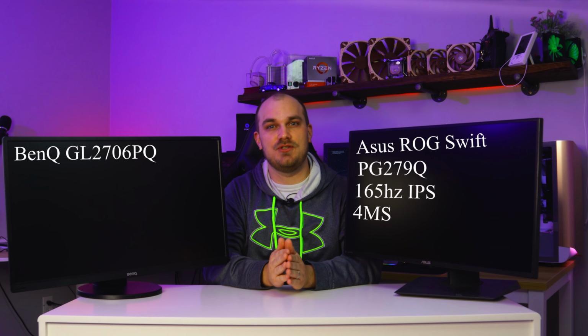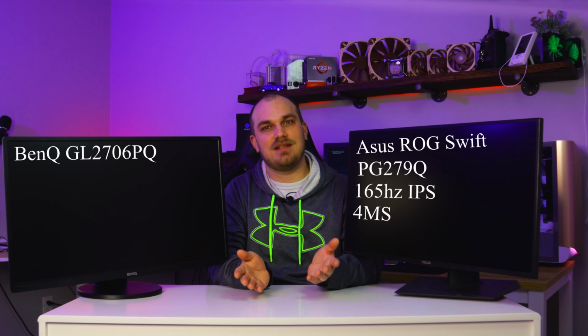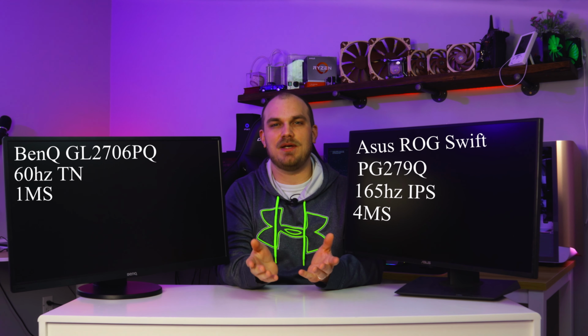Where they differ is the Asus ROG Swift PG279Q is an IPS monitor with a staggering refresh rate of 165 Hz and a response time of 4 milliseconds. On the other hand, the BenQ GL2706PQ is a TN panel, and it only runs at 60 Hz, but it has a response time of 1 millisecond. My question is, which of these statistics is better for gaming?